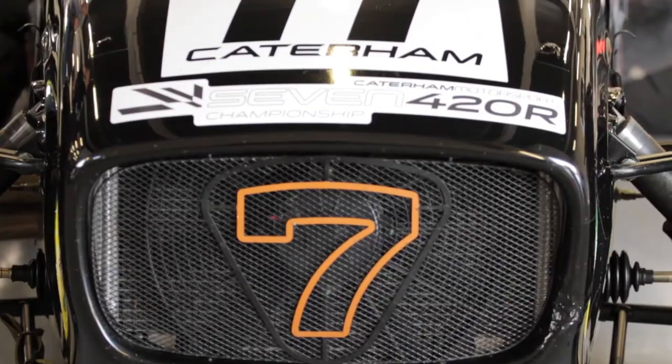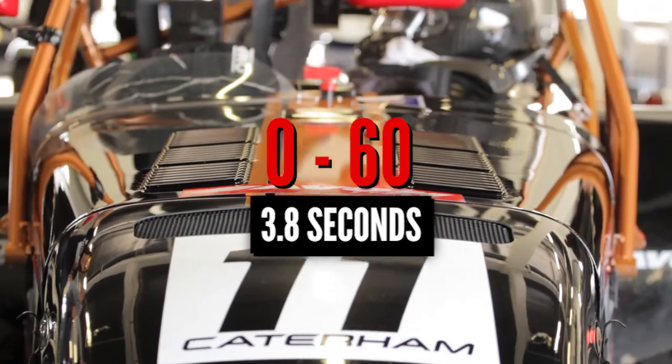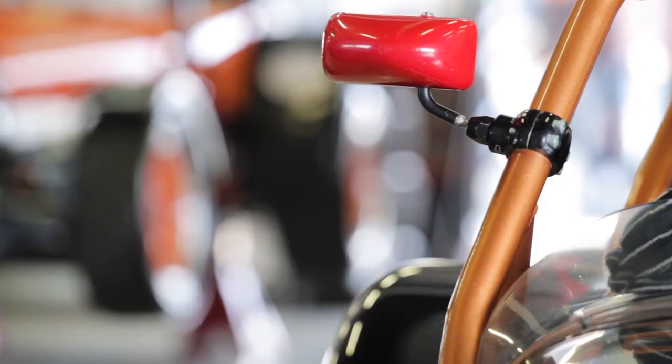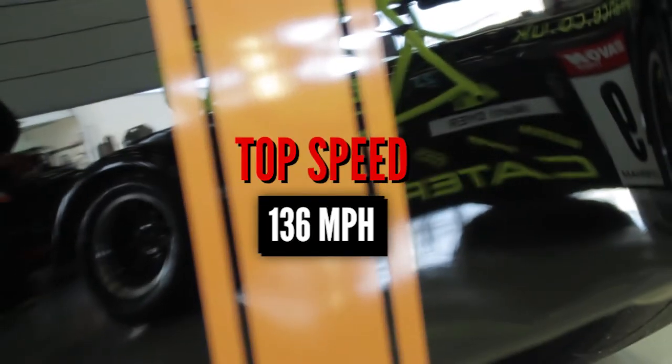So day two, second race starts in a few hours' time. But that means it's got a little bit of time to do a walk around of the car. So this is my Caterham 420R. Every car in the series, in the championship, is the same. And that's the great thing about Caterham racing, is that all the cars are the same spec, which means that it is all about the driver.